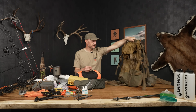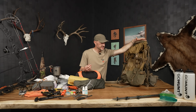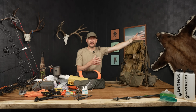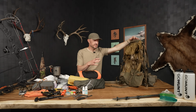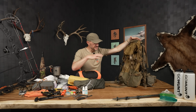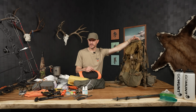Other than that, I don't use a top lid. I don't use any accessory pouches on it. The reason I don't is because I just end up sticking stuff in those accessory pockets for the sake of having it there, and I kind of end up spreading my gear out. For me, it makes more sense to keep it more streamlined and organize my gear in pouches inside it if I do use pouches, and I use only one, so I'll touch on that when I get to it.